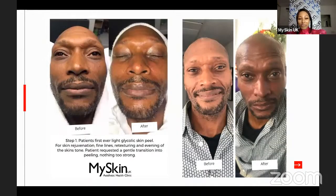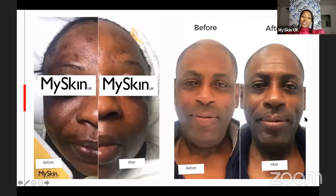Next slide, please. Before and after of a glycolic peel this time, as opposed to a lactic acid peel, we had a very good response in erythema and with some indications for inflammation to the skin. And you can see in the after results, by keeping the acids low, this was a 20 and 30% glycolic application. And this was for skin rejuvenation and the treatment of fine lines and wrinkles. Next slide, please.